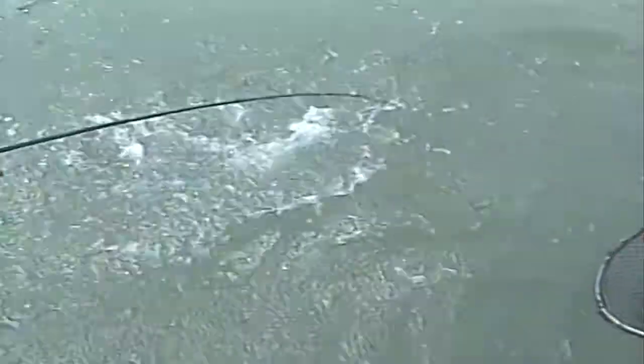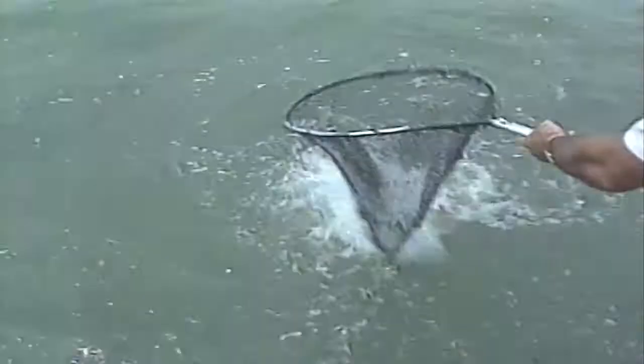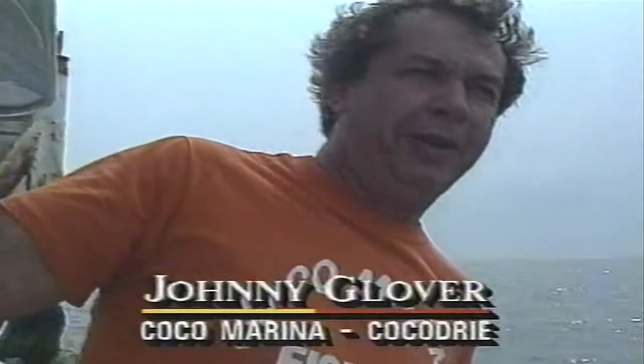Oh, come on, Pete! Oh, no. What is that? Oh, my God. That's what they call a horse. They don't call those trout over here. They call them horses, Johnny. That's a mule. Johnny, these fish are consistently that size. Now, why? Because they eat a lot, I guess.